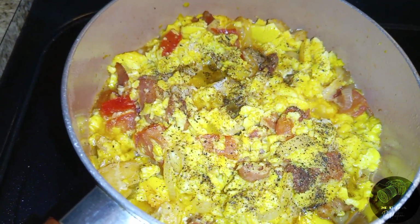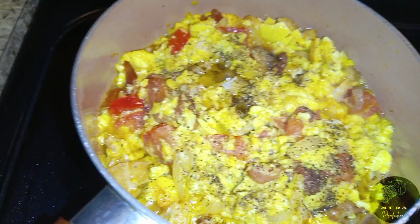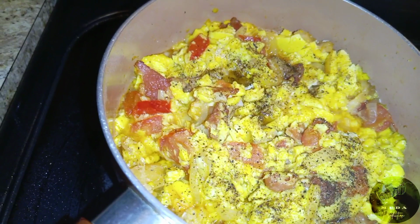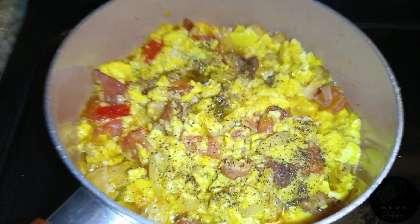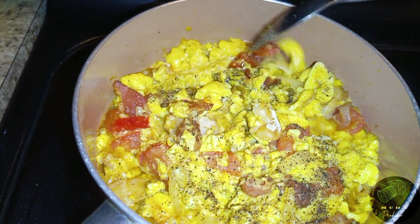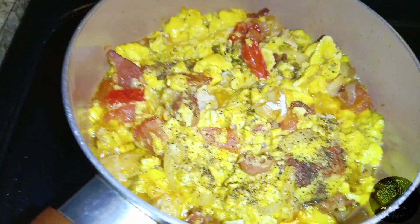Just saying. So here it is, guys. That's the ackee and salted codfish, Jamaican national dish, with some bacon in it for flavor. I haven't tasted it yet, but stay tuned and watch the taste test.